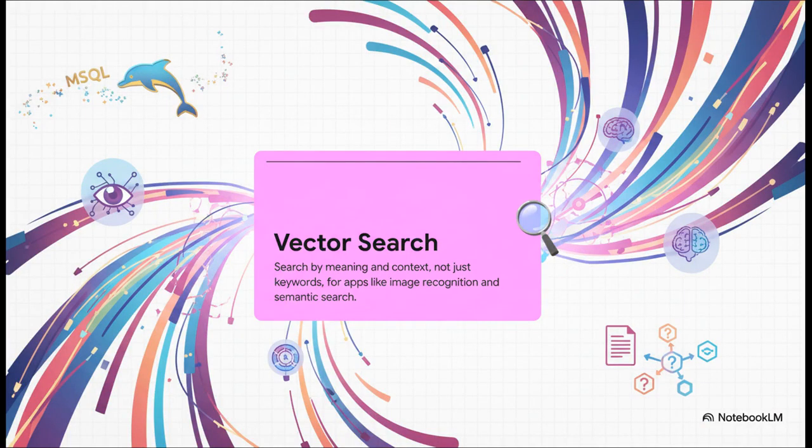A huge piece of this puzzle is something called vector search. Now, forget everything you know about searching for exact keywords. With vector search, you can search by meaning, by context. This is the magic behind things like image recognition or finding documents that are conceptually similar, not just textually identical. This one feature alone blows the doors wide open for MySQL, pushing it into completely new territory.